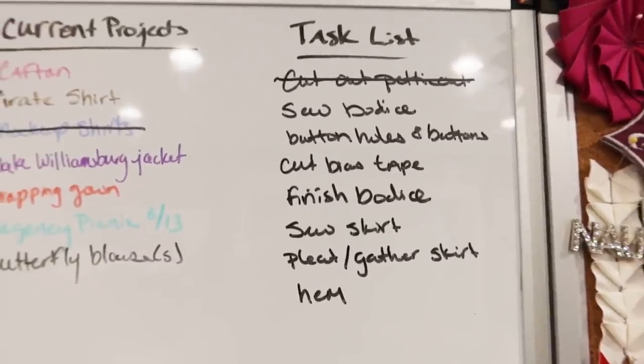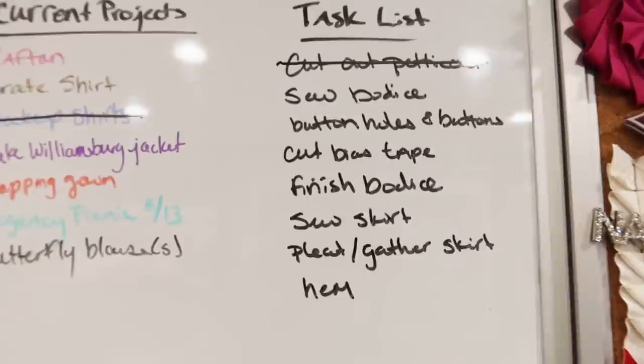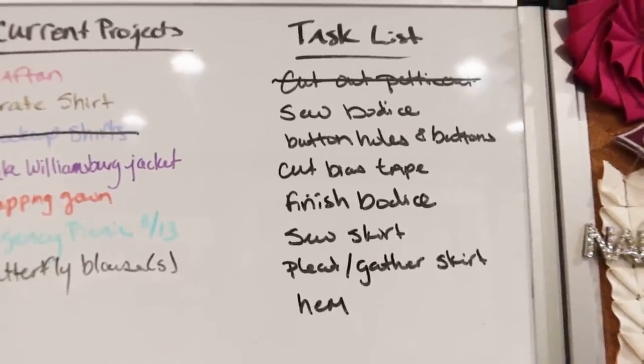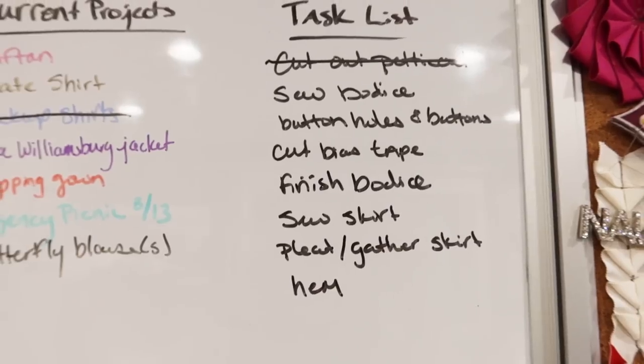The problem is if I start caring that it's white, it'll become a problem. I might Sharpie it a different color because it's poly. I don't know if I can dye that. Anyway, I'll figure that out.